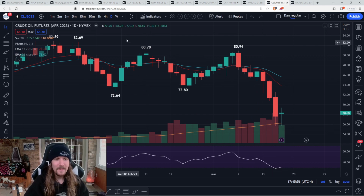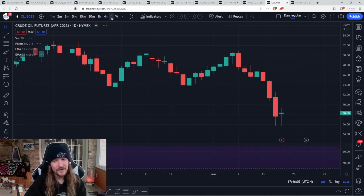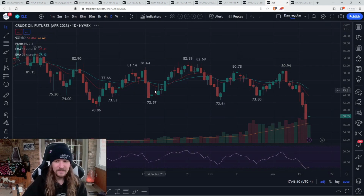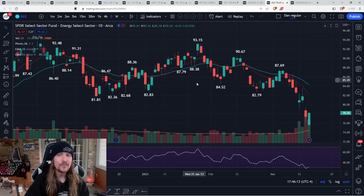Oil putting in a double bottom, trying to get a daily oversold bounce going, and still 4-hour EMA 12 resistance still work for the bulls here. A lot of space for a daily lower high to be the result of this bounce, and the energy sector bouncing with it. Bears will be watching for a daily lower high in the energy sector as well.